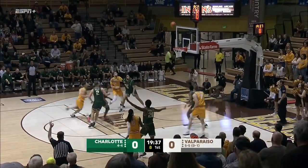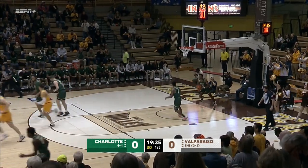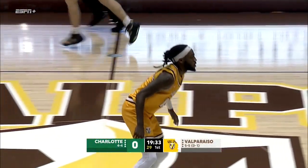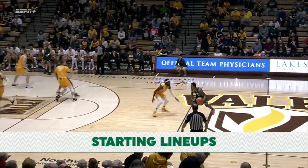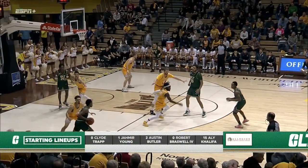Edwards, he will stop and pop the three and knock it in. And boy, when Sheldon Edwards gets going early, look out. Yeah, and his three-point shooting has really been good of late.